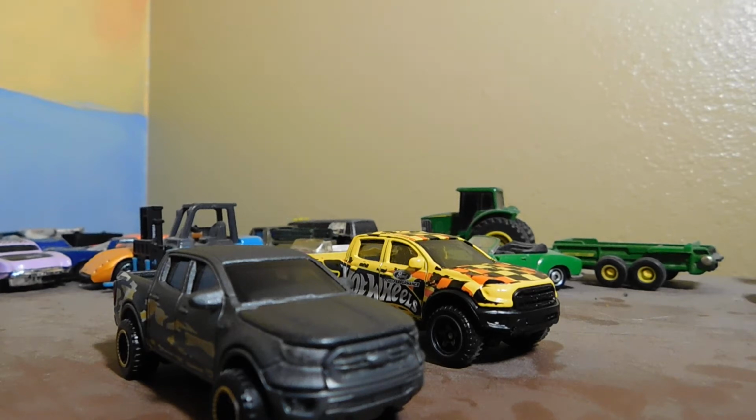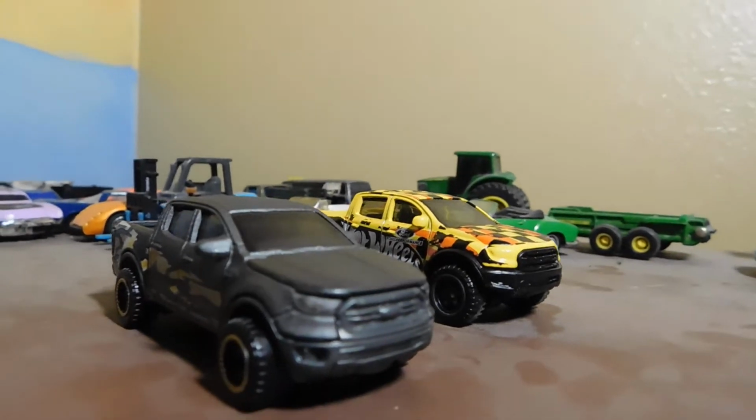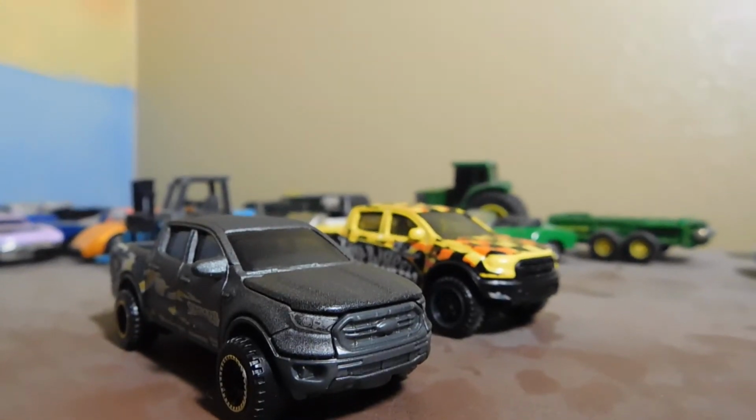This is G.I. Joe Fan 2001 with a small selection of diecast I got over the past month. And first up is this beautiful Matchbox Moving Parts 2019 Ford Ranger.